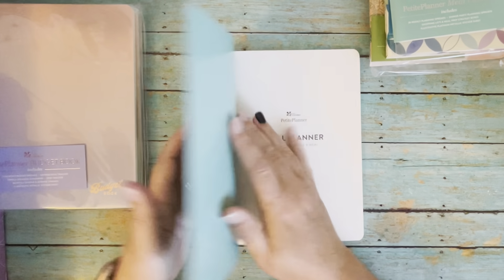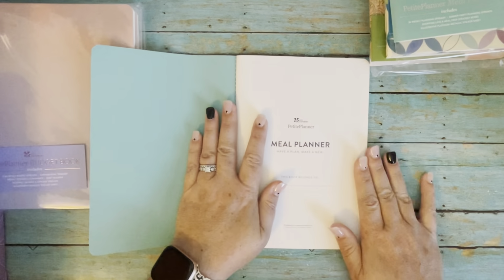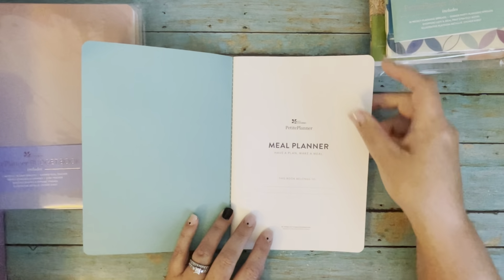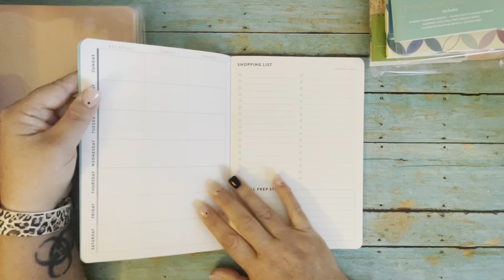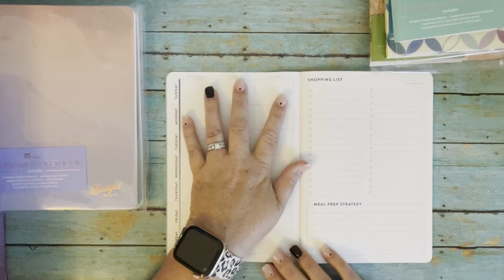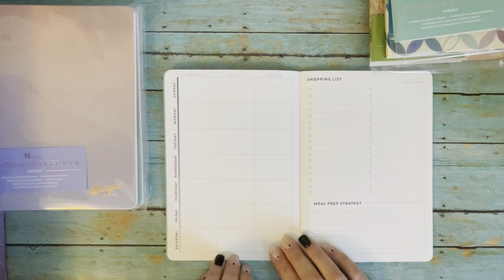Okay, so we're going to go ahead and get into this. I love the teal color of this. So we have the meal planner, says have a plan, make a meal. All right, so here's one of the first spreads. So you have your week at a glance here.